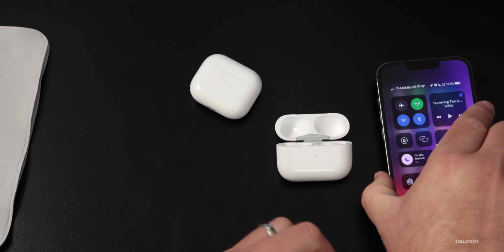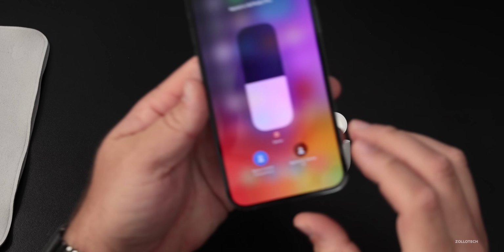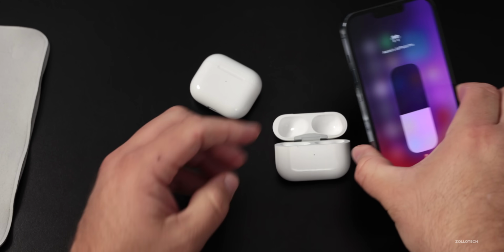With AirPods 3, like I said, you have some options as well. So just like we have the option for spatialized audio or spatialized stereo with head tracking, we have that on AirPods 3.